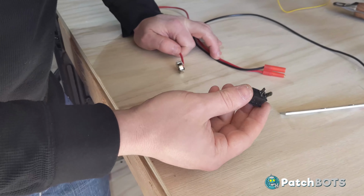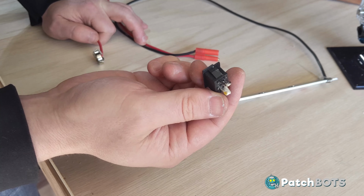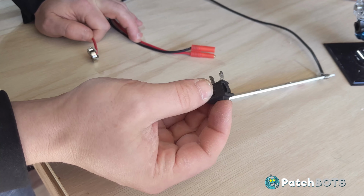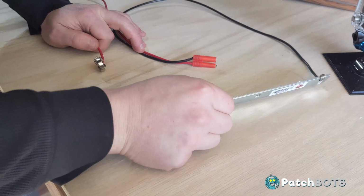So what happened was there was so much current going through the wire that it actually melted the wires right off the switch. That solder just melted and the wires popped right off. So I don't think we're going to be able to use a switch to short circuit it, so I came up with an alternative here.